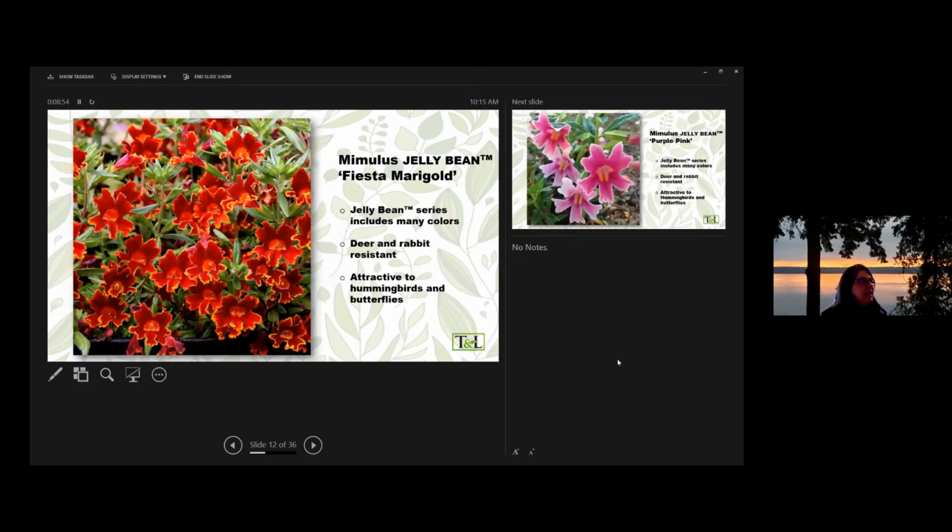The Mimulus Jelly Bean series, we've added this into our production. And Mimulus, of course, is native to California. But like California, we have those very, very dry summers, and that is what this plant likes and really thrives in. Deer and rabbit resistant, we're always looking for those plants. It's attractive to hummingbirds and other pollinators. And it pairs really, really well with succulents. So if you have a succulent garden or a succulent container, but you need a splash of flower color, this would be a good thing to combine in your pots or in a rockery, just for that splash of color.